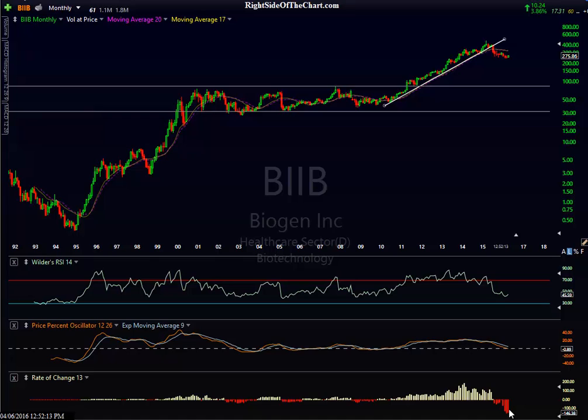It's certainly confirmed bearish on the ROC 12, and we're looking at a potential crossover. Keep an eye on this white line on the PPO, the 9 EMA. When that crosses, that signals bear market territory. As you can see here, Biogen's last true, or secular, bear market was all the way back leading into 1995, and you can see the PPO well above there.